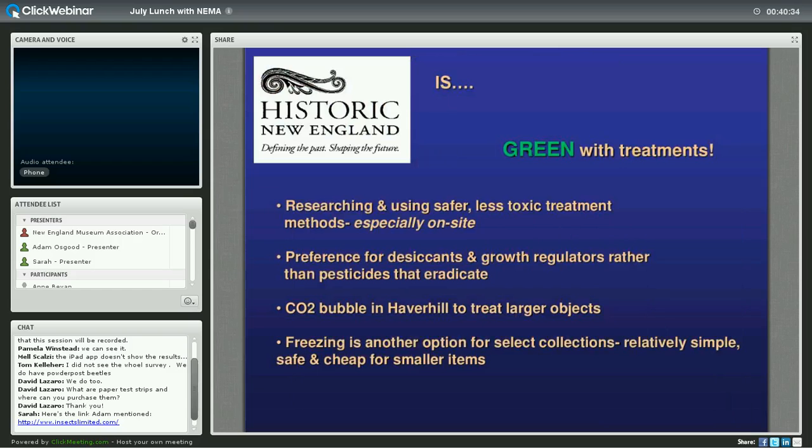So here we are. Historic New England is green with treatments. We're researching and using safer, less toxic treatment methods, especially on site. We prefer desiccants and growth regulators rather than pesticides that eradicate. These are chemicals, but they're less hazardous. I haven't used many desiccants or growth regulators, but I am researching them some.